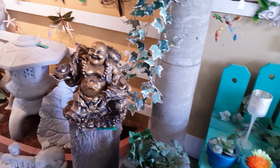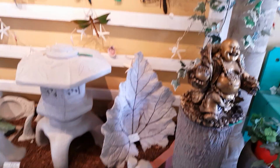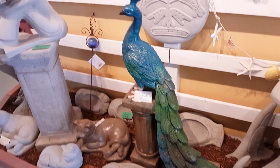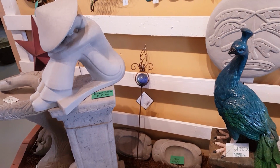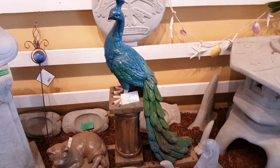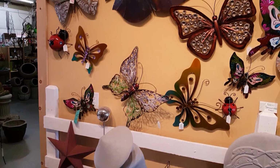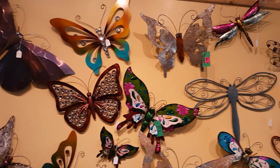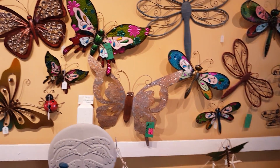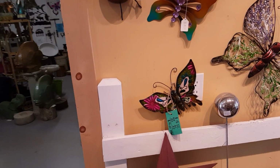Candles. Here we go to the concrete. So I'll try and show everything. No hiding. That's the peacock actually that Glenn and I did, Tuscany did last year. So then my wife brings in lots of metal wall art as well. Sells really, really well. And she changes it up quite often to keep it fresh.